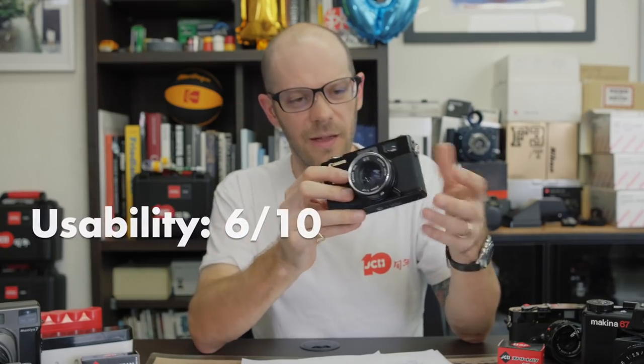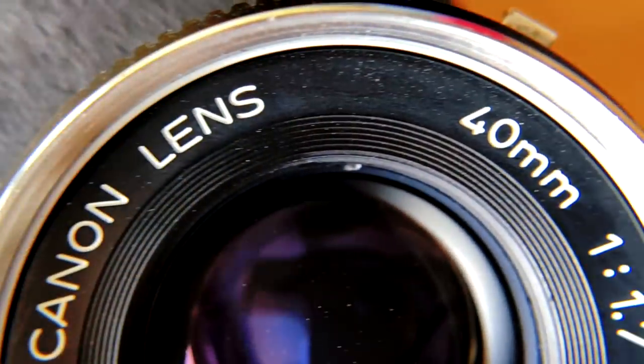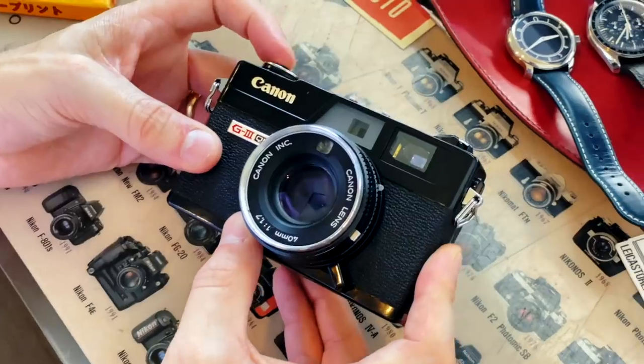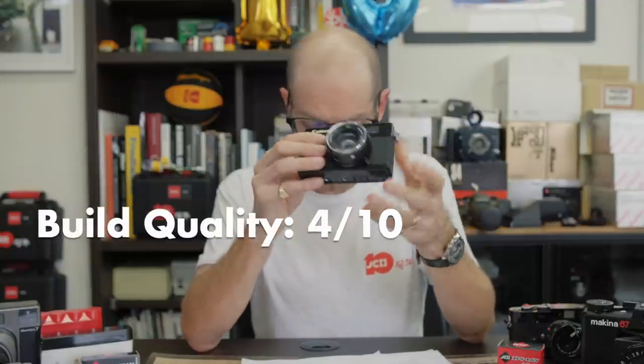Build quality, they were well made for what they were, but they are a budget camera and they do break, and it might not be worth repairing them. So build quality, I've given it 4 points.